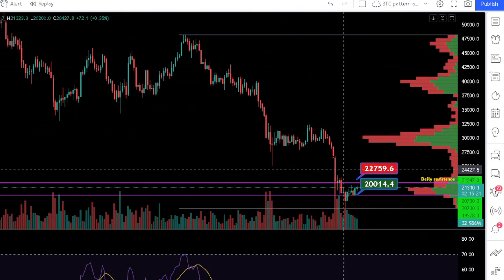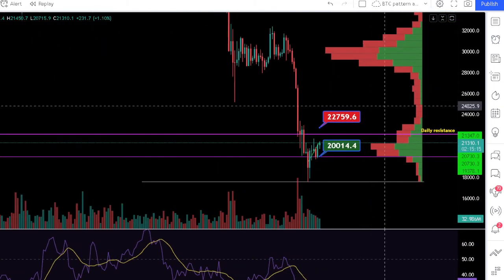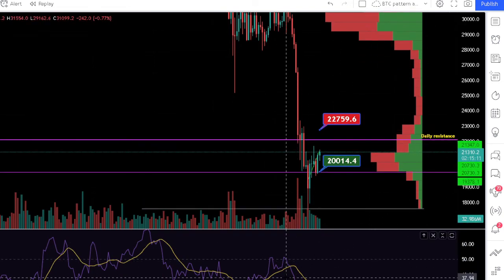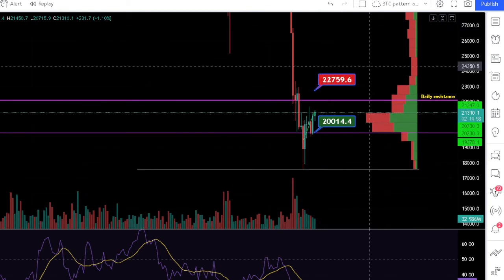Do we have any bearish divergences on the daily here? I can't see any bearish divergence at the moment. If we want to have bearish divergence or hidden bearish, price has to pump above 32k at the moment.